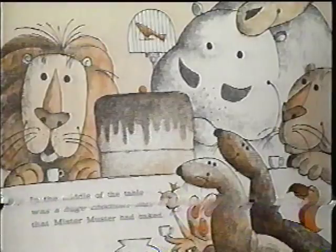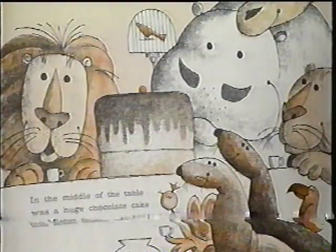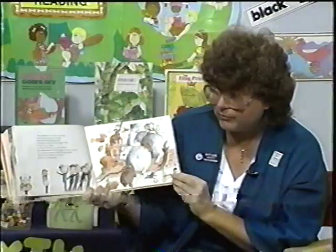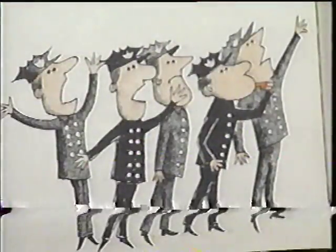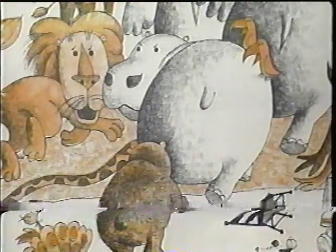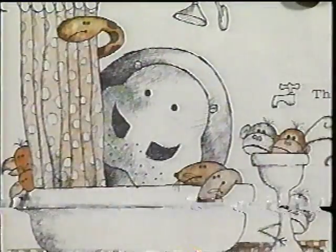Mr. Muster had baked a giant chocolate cake. Well, the zookeeper and the policeman explained to Mr. Muster that the animals had to go back to the zoo. He couldn't keep them all in his apartment. Well, the animals set up a great roaring, and they ran and they hid. "Halt, in the name of the law," called the policeman. But the animals just tried to hide. Some hid in the bathroom, some hid in the bedroom.